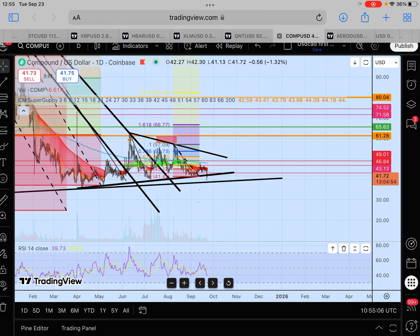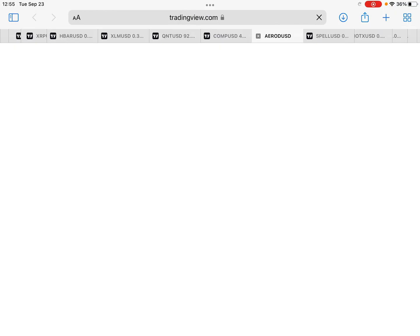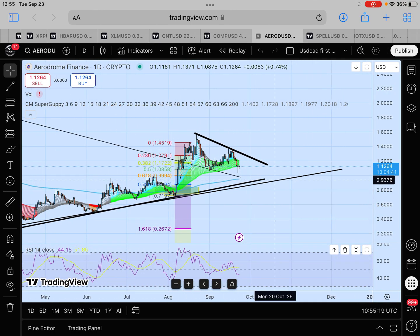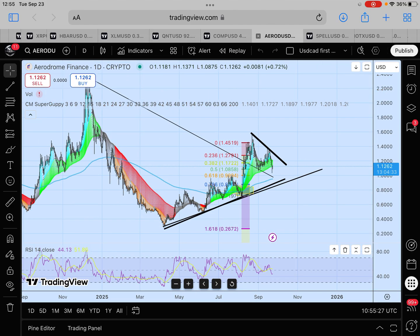Grab like 6 or 7 of those, then get yourself a motorcycle for the price of $250. But that's just an option. It's not financial advice. Aerodrome doing its downward wedge retracement, but getting some support, building higher lows from this previous low. About to test this downward trend line again. When that breaks, we can see Aerodrome take off violently as well.